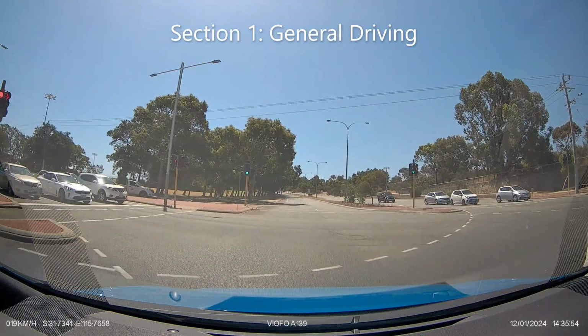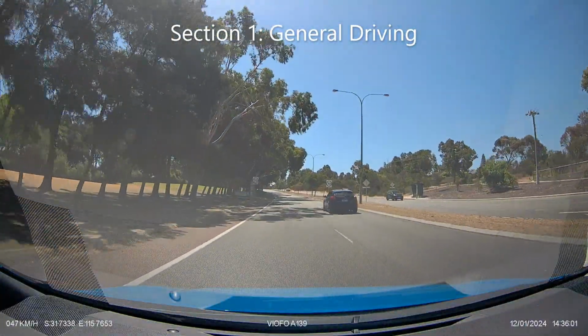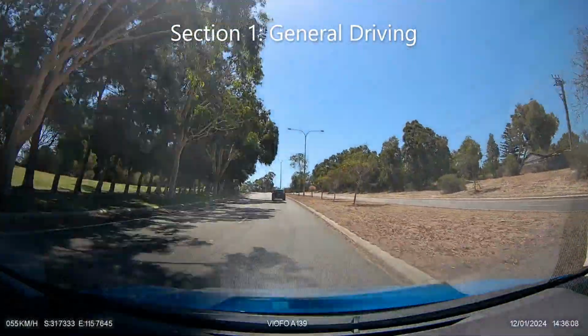Okay, we're moving away. We check right and we check left as we take off across the intersection because we were the first vehicle and there could have been someone coming through late on a red light. So we're changing lanes. We check our mirrors, we indicate, we check our blind spot, and we move across.